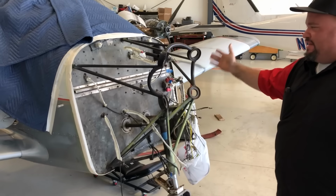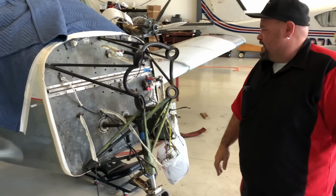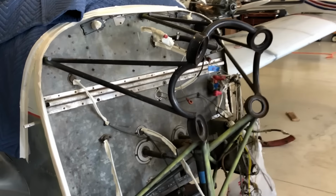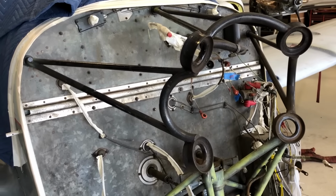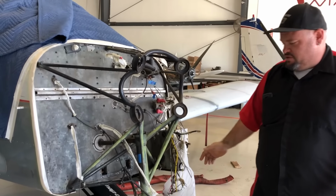We began prepping the engine mount for paint. All the engine hoses and everything's been stripped off. We'll be getting new hoses pre-made. Ducts, everything's gonna go back together new. The firewall will be cleaned up and painted. It's gonna look like a new airplane.